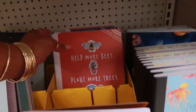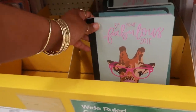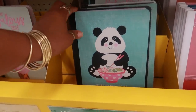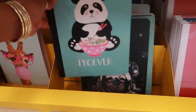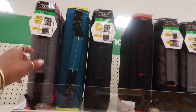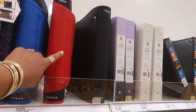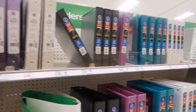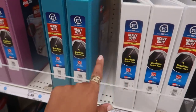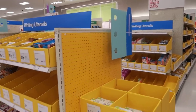Help more bees, plant more trees. These are $2.50. Be fabulous, be your fabulous self. Oh, that's cute. Forever. That's adorable. The binders up there, Five Star with the handle, is $22.49. The Mead is $17.99. $6.50 for these. And that is going to be it for the back to school section.